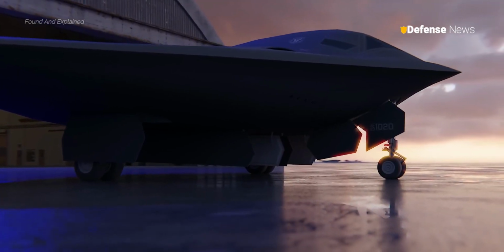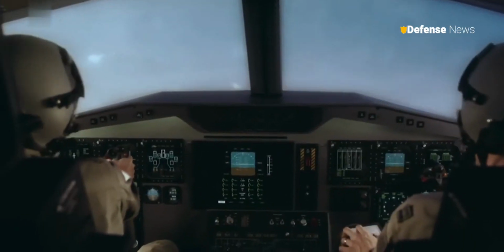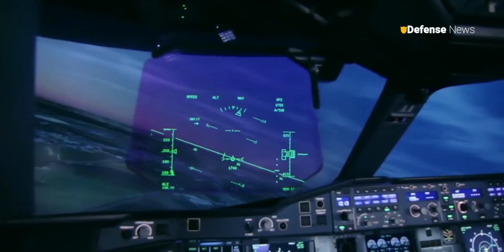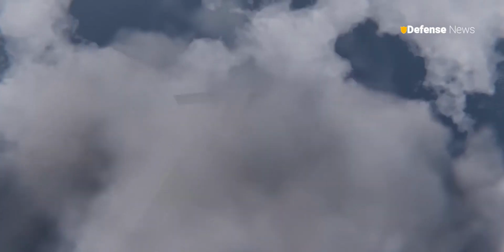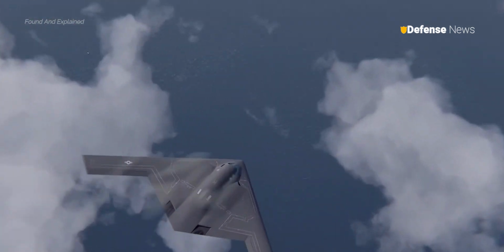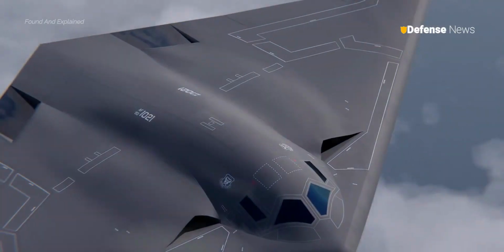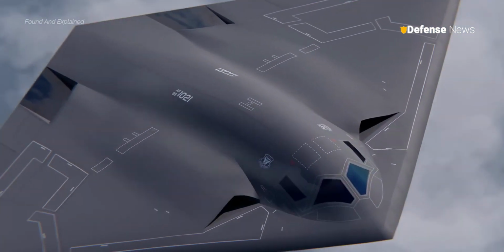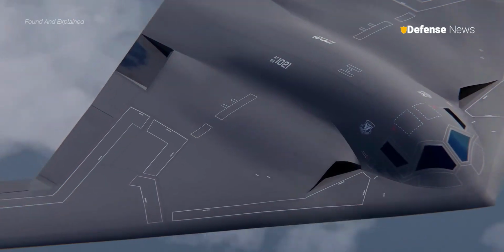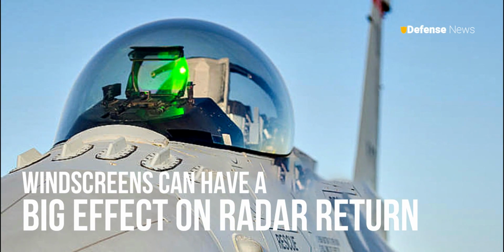It's important to remember that, once airborne, it's not at all uncommon for pilots to fly entirely on instrumentation alone, with no need to peer out into the empty sky surrounding them. The windscreens on the B-21 will primarily be important during taxiing on the ground and mid-air refueling. Windscreens can have a big effect on radar return.